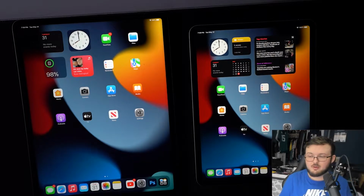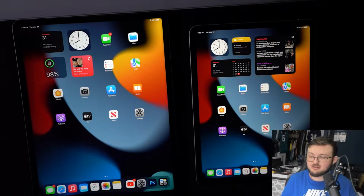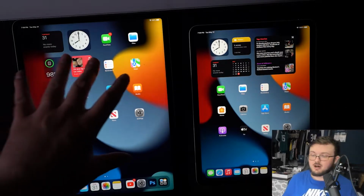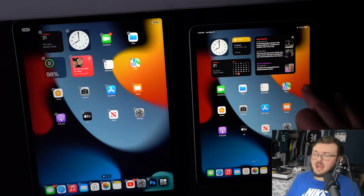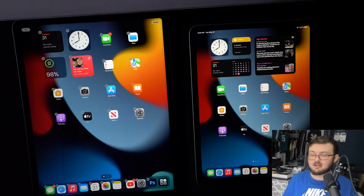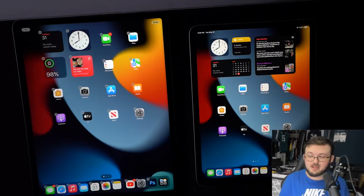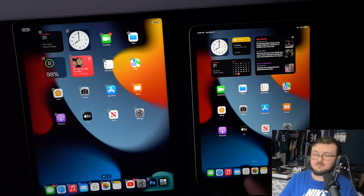Of course, both of these have the M1 chip. They also offer the same exact storage options: 128 gigabytes, 256, 512, 1 terabyte, and 2 terabytes. They both use Face ID for recognition. They have the exact same cameras and sensors: a 12 megapixel f1.8 wide camera, a 10 megapixel ultra wide, and a LiDAR scanner. The front cameras are the same on both, 12 megapixel f2.4, and of course they offer the same exact wireless features.